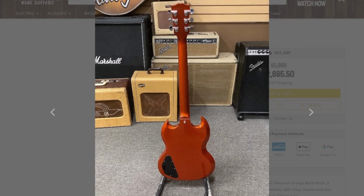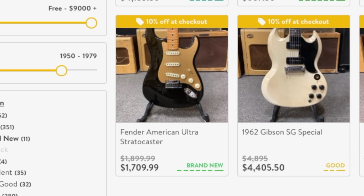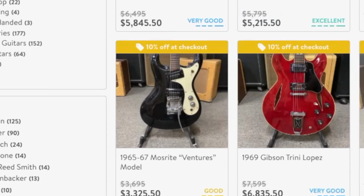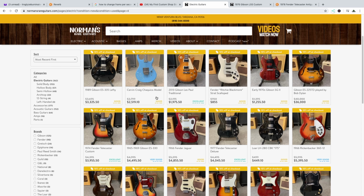Poor choice, Gibson. I think that's why we're under new management here. But they're kind of interesting at the same time with the split diamond inlays. You've got three humbuckers, stock Bigsby. I think they also made these in a green color too. Looks like they're having a sale on the new American Ultra Stratocasters if you're looking for something. Wow, you can even get an Epiphone at Norm's. That carbon's kind of interesting.